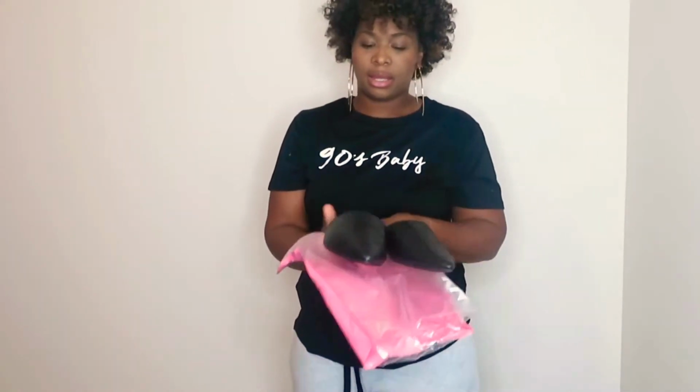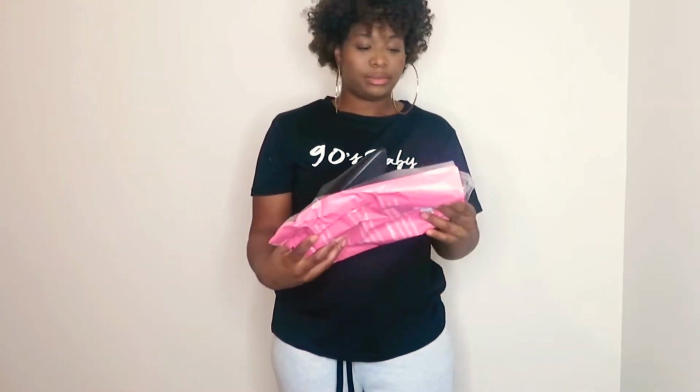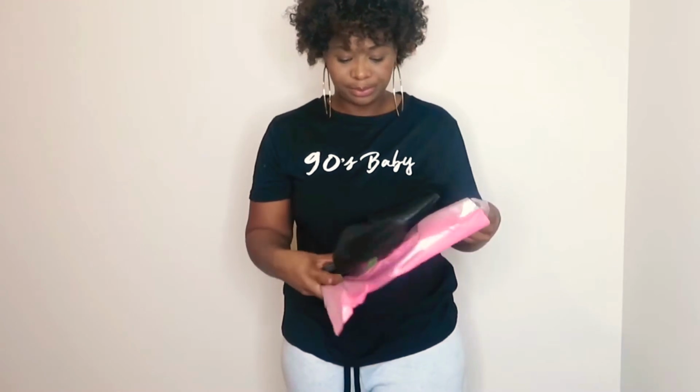Well y'all, it didn't even come in a box. It came in this bag. This is how I know they didn't come together. The first pair came in my package with the three items, and this came in my package with the other nine items. So clearly they came from two different warehouses. I don't know if Shein has a warehouse in China and a warehouse in the US. I don't know. But they really packaged it differently.